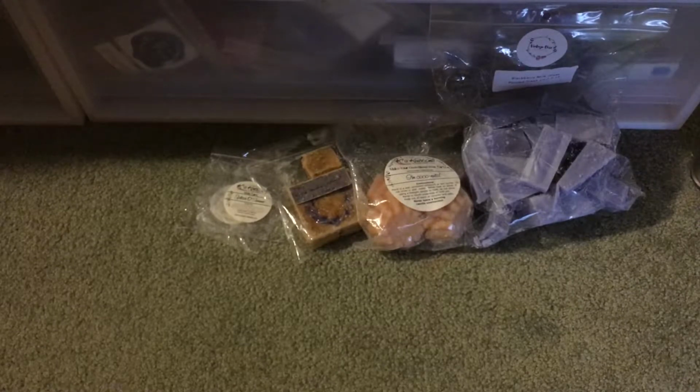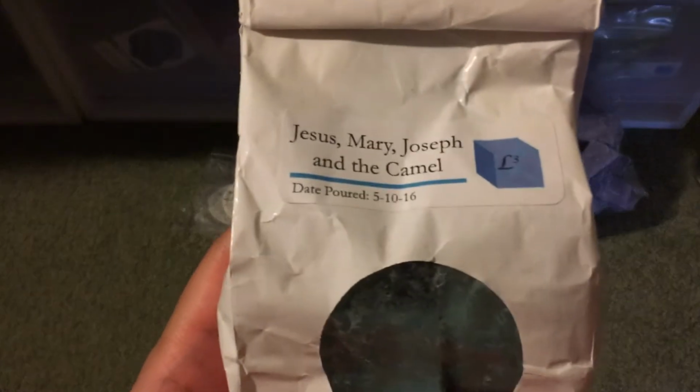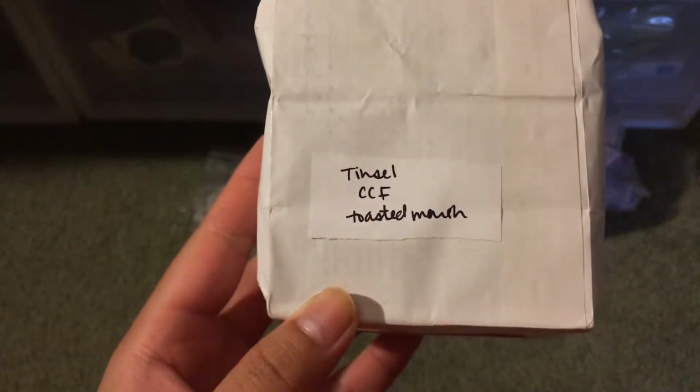And then the next two things I melted were doggy bags from L3. So the first one here is Jesus, Mary, Joseph, and the Camel, which is a reference to Gilmore Girls. And they're little squares, if you can kind of see that. And these are her doggy bags, I'm pretty sure I mentioned that. And this is tinsel, cotton candy frosting, and toasted marshmallow. Love this. I love the scent of tinsel.